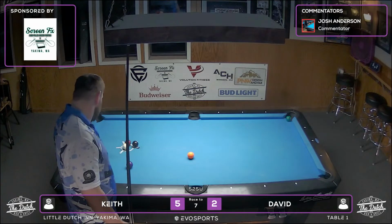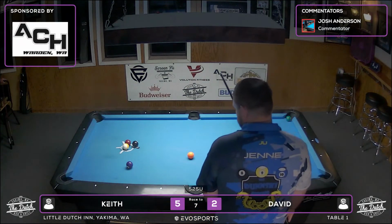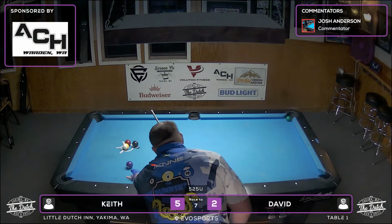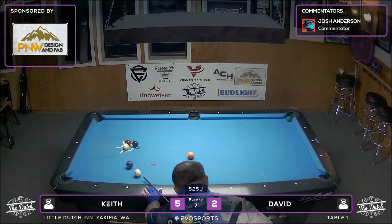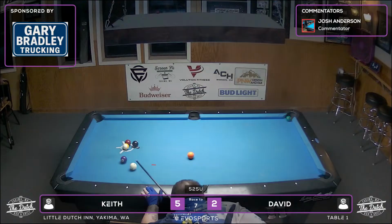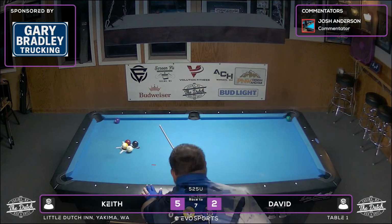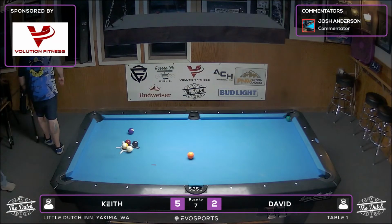Yep, this is one of those shots where if you're going to play the 4 and try to get out, you need to leave yourself an angle for breaking that stuff out. But he's being smart. He's going to roll in between the 9-8 right here and play this safety. That was a good shot.